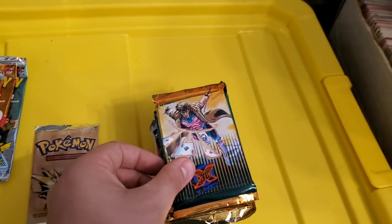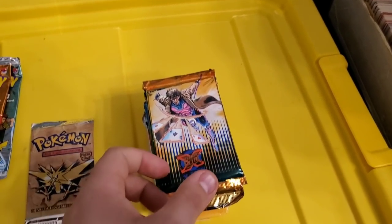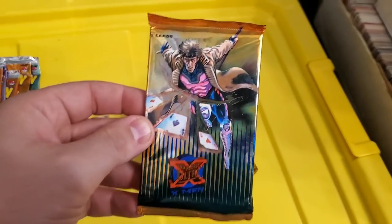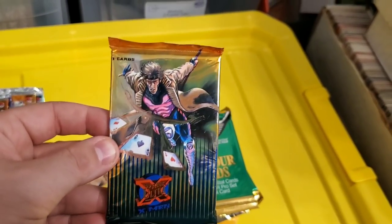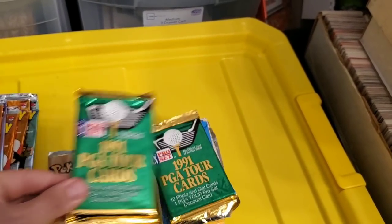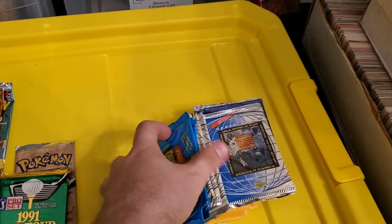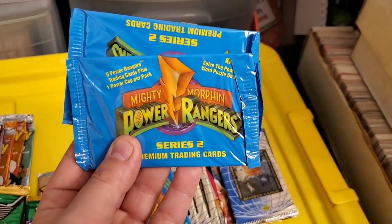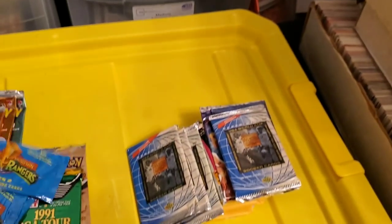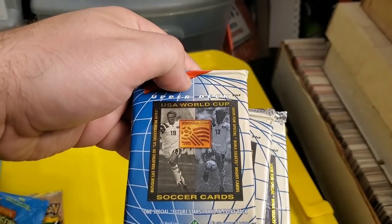And then I know some people are into the non-sports and just like the oddball things. Like for me, I'm into the randomness, but I came across some of these packs that were still sealed. There's a 95 Fleer Ultra X-Men, some 91 PGA Tour. Oh. We have some Power Rangers Series 2. There's another one. Then we have some USA World Cup.